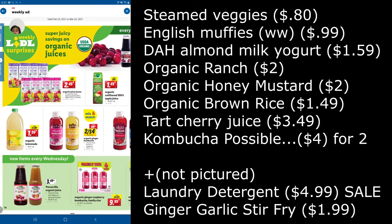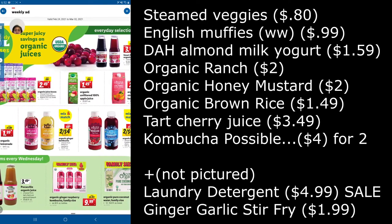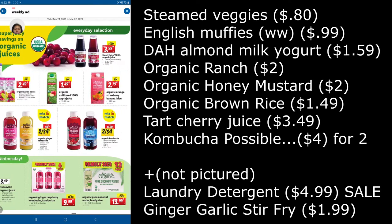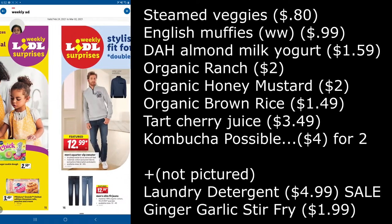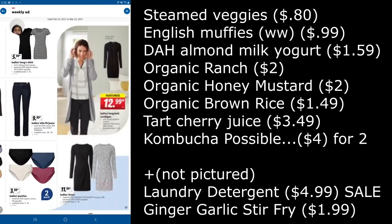Not that I need that, but if you think about that early on, then you won't have to think about it later. One of my friends was telling me about kombucha, and so I told him I would give it a try the next time I went to the grocery store. Of course, if it's not in the budget, it's just not in the budget, but we will give that a second look. Okay guys, so it's Tuesday and I'm on my way to the grocery store.